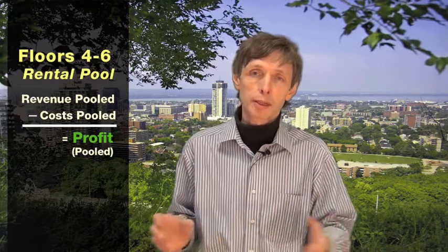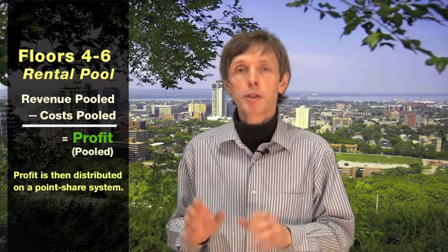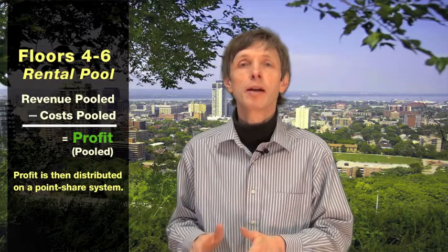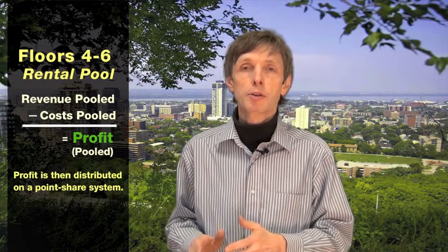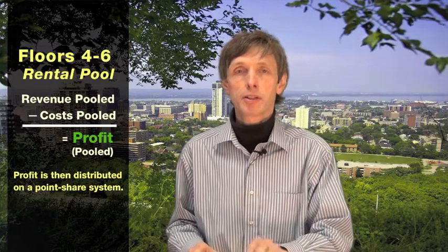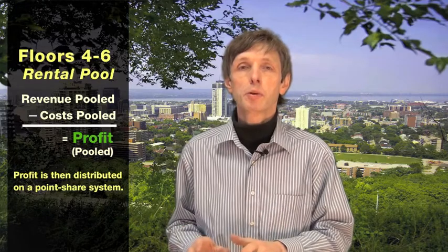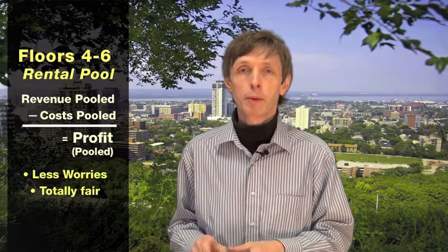Now, I don't mean exactly equal, because some suites are a little larger, some are a little smaller. There is a grid system. There's a point share factor for each suite. So there's a predetermined share of the net revenue that each person gets. So you have complete fairness on the revenue, you have complete fairness on the cost, and you have complete fairness on the division. You do not have to worry about whether your suite was rented. Every month you get revenue from the pool.